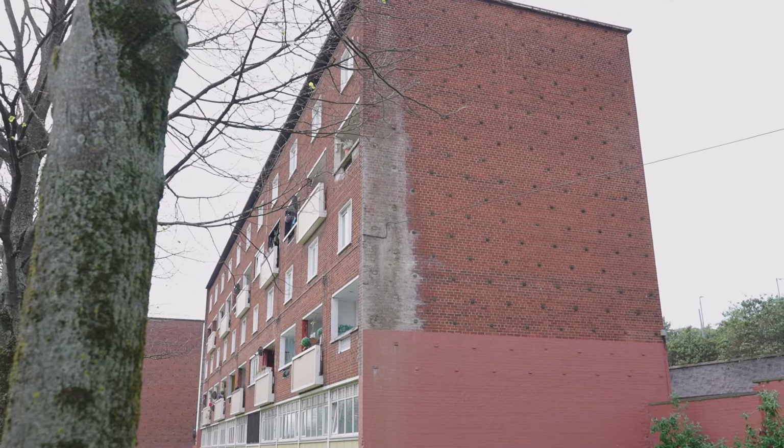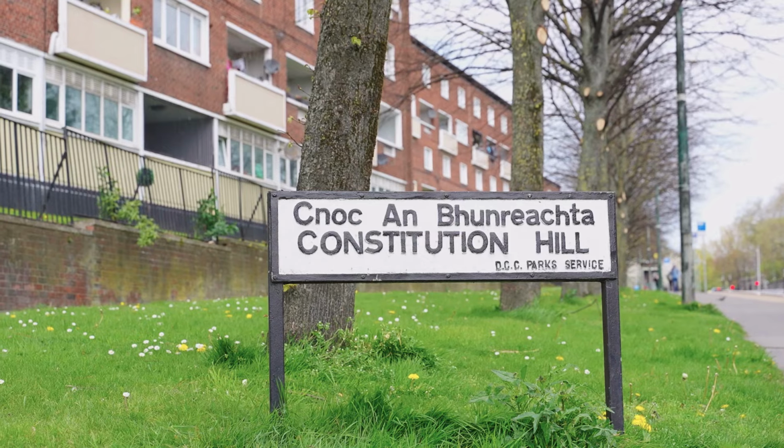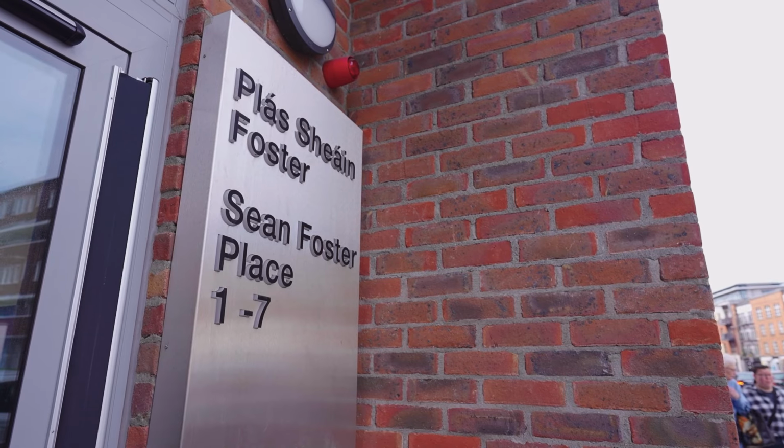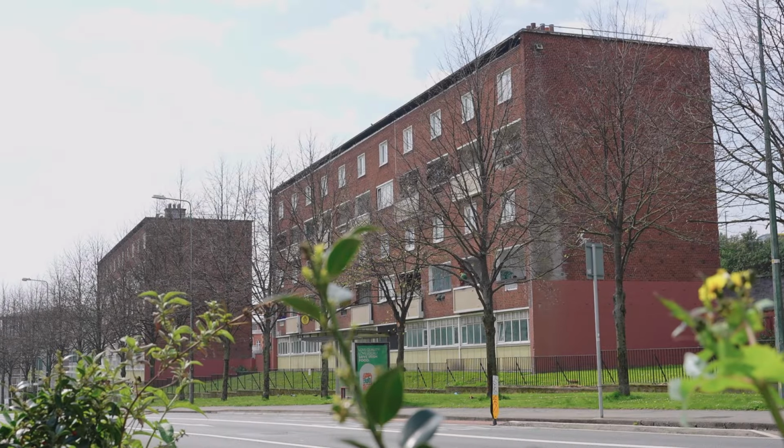I was thinking about how to really best showcase the diversity of our work when it comes to housing. The best thing to do is to take a walk around a small part of the north city centre. And in that walk, we'll cover different sites, different project approaches and different outcomes. We're going to start at Constitution Hill.